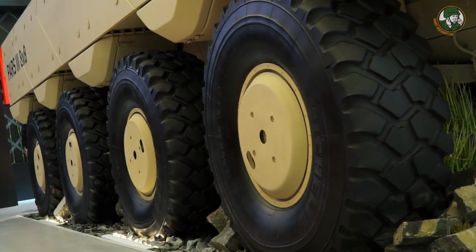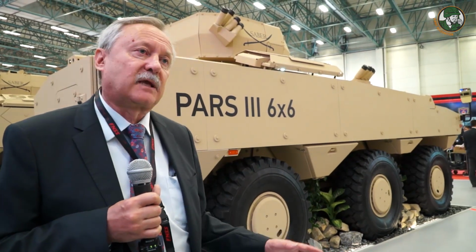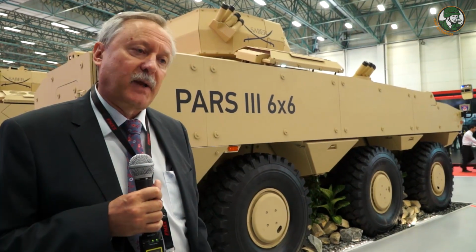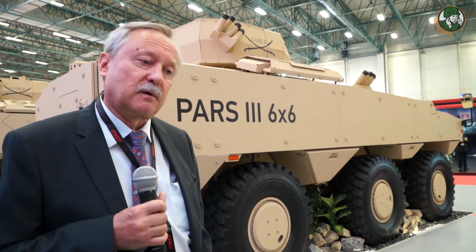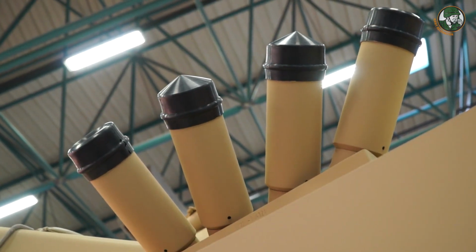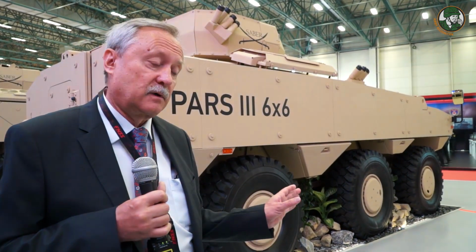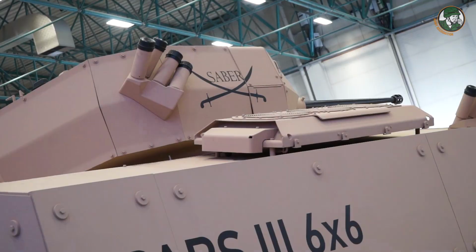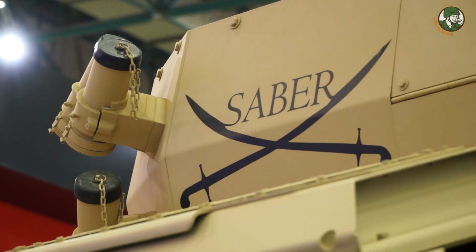The mobility is excellent, and one of the biggest differences is that we are now using hydropneumatic suspension. That gives good mobility because wheel travel is very big, and in off-road conditions that is very important. It is one thing we have improved quite a lot in recent years. There is a grenade launcher, which almost all vehicles have nowadays, and the turret itself can have a machine gun. As I have said, most of the self-protection requirements can be fulfilled.